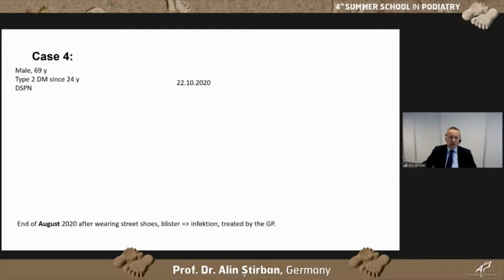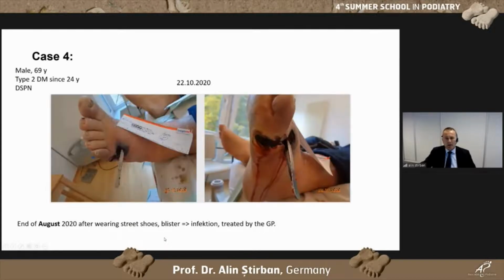Now I would like to show you a case that was quite dramatic. This was a quite young patient, 69 years old, with type 2 diabetes for about 24 years, with a pronounced diabetic polyneuropathy again. And this is a case from last year. In August 2020, the patient wore street shoes and got a blister. And this blister became infected, and this infection was treated afterwards by the general physician for quite a long time with antibiotics and local treatment. From August, when everything started, until October, when he was referred to our hospital, you can see here the wound at the moment when we saw the patient for the first time.